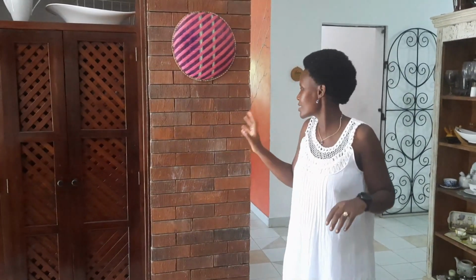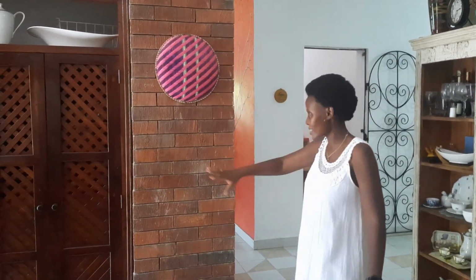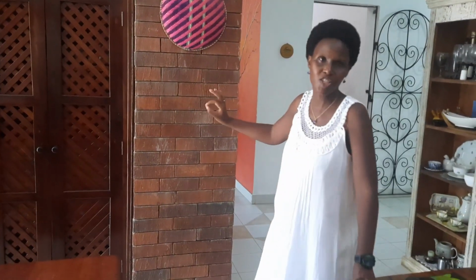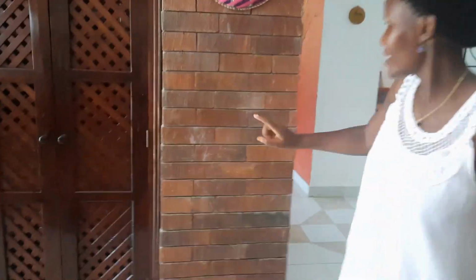So we kept on calling from Kilifi, from Mombasa, if anyone can supply us. I tell you, these things had to be supplied from Mombasa, and we waited. And I got someone. It was a long story, because I was so fed up of waiting for materials. But I wanted these red fire bricks, and this rough texture. I didn't want any other texture.